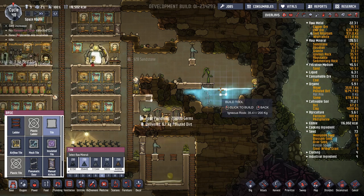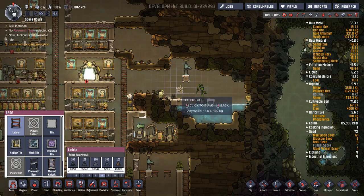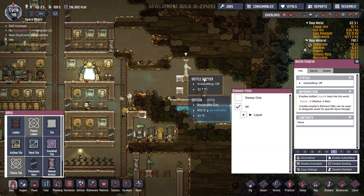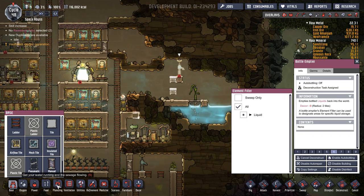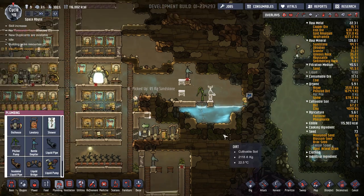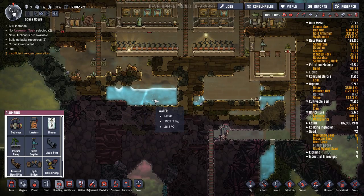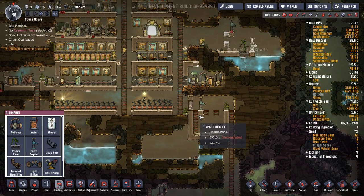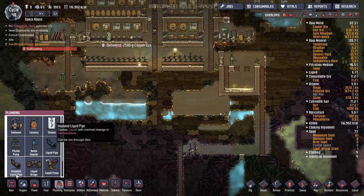Let's put this over here. Let's get rid of this one up here. There we go. Deconstruct. And then we'll put another one over there. Boom, boom, bottle empty. Excellent. That'll be good. And we've got this water down here as well, so we're not going to run out anytime soon. So I might just dig this down and give them access to here.